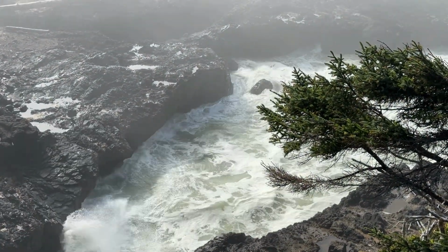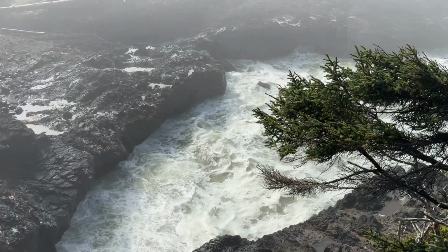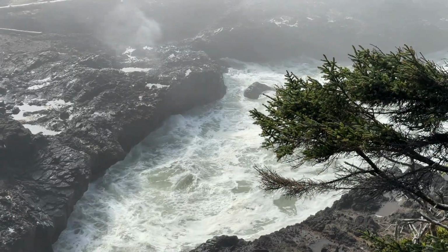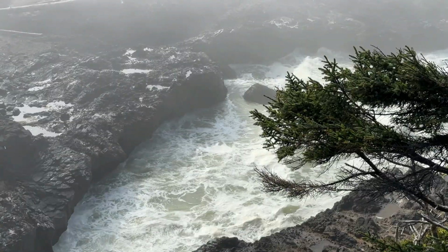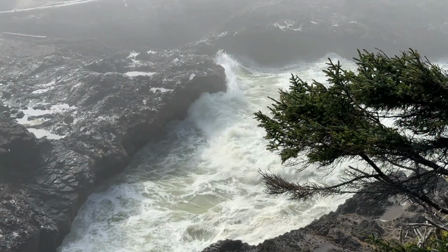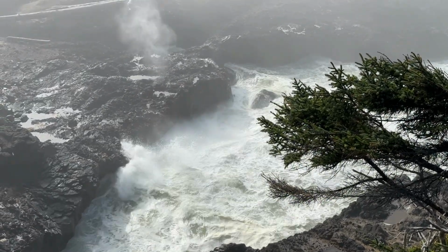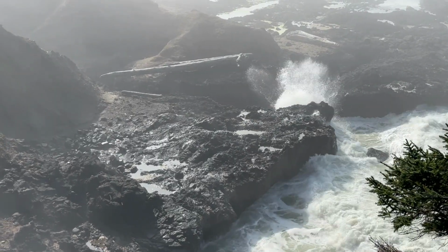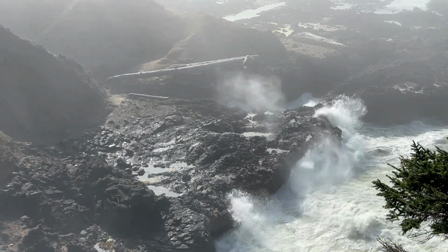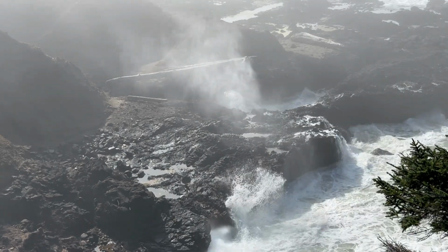Spouting Horn is an anomaly that shoots up out of the rocky ledge like a geyser. There's a deep cavity underneath it. When waves and air come into the cave, they explode like a fountain out of the top. All 3 of these geological features are best viewed at high tide. Check the tide schedules for the best time of day to witness them.